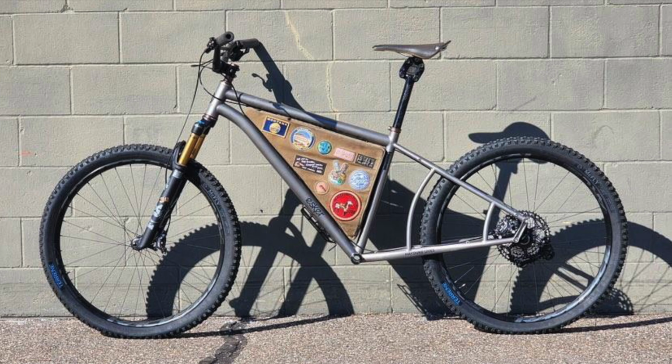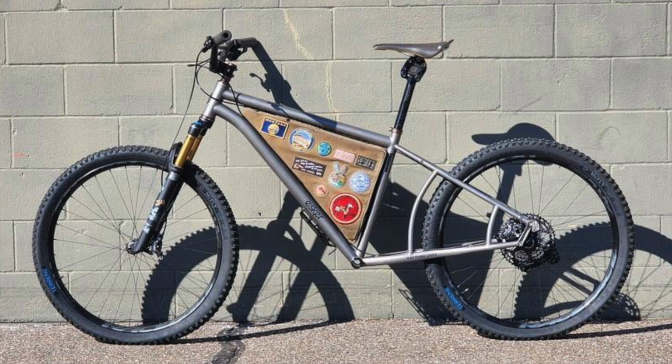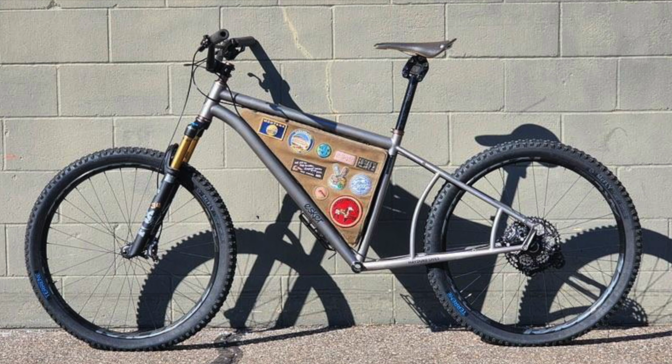As of now, it's a Frankenstein Esker titanium frame with a Hayduke front triangle and a stretched out middle area and longer chainstays.